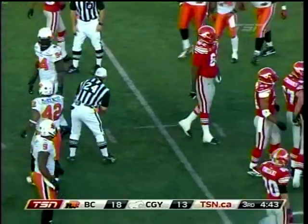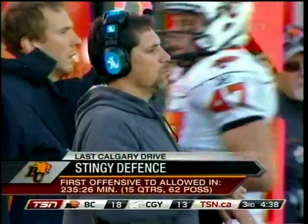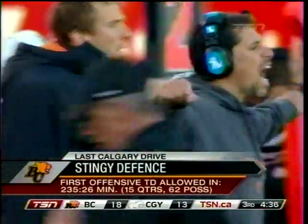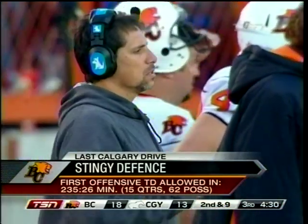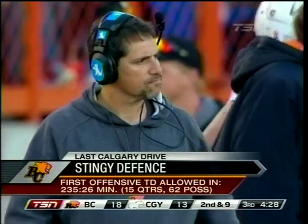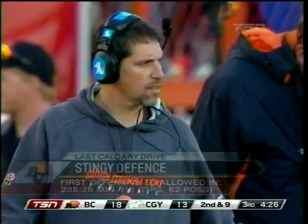Well, it was some kind of streak for the BC Lions defensively. Mike Benavides went 235 minutes and 26 seconds without giving up a touchdown until Larry Taylor found the answer. 62 offensive possessions.